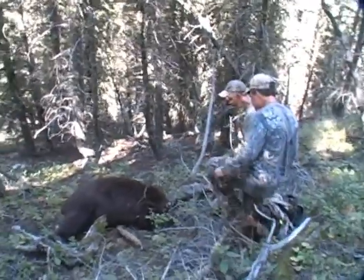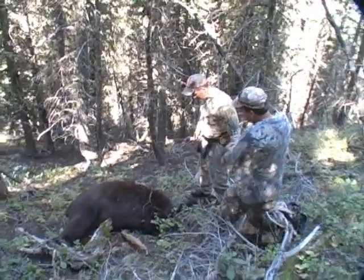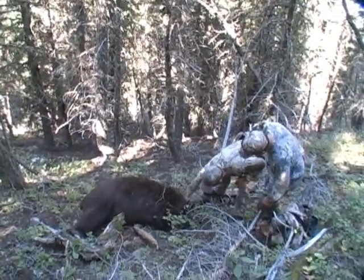Yeah, he's been dead. Well, it was a smart move though, waiting, because we did a little bit of blood trail in there, but the cover is so thick, it was so hard to find. Yank his head so he can get it out of there. He's got a nice bruiser head on him.